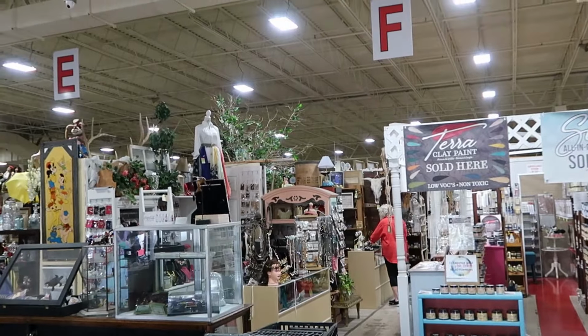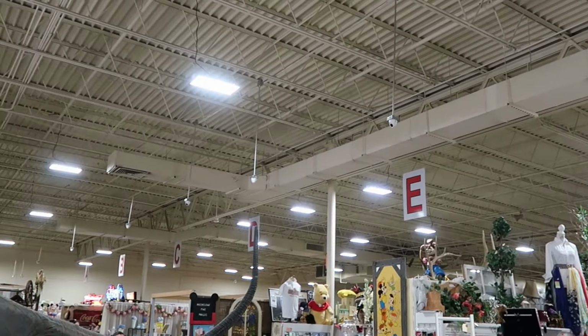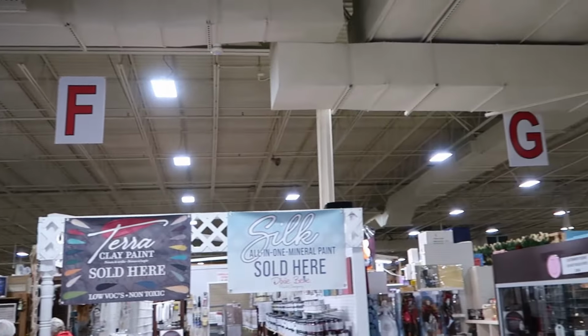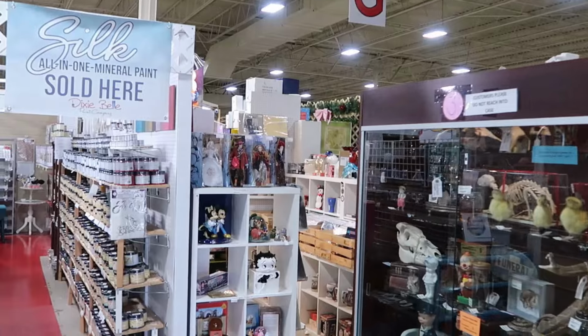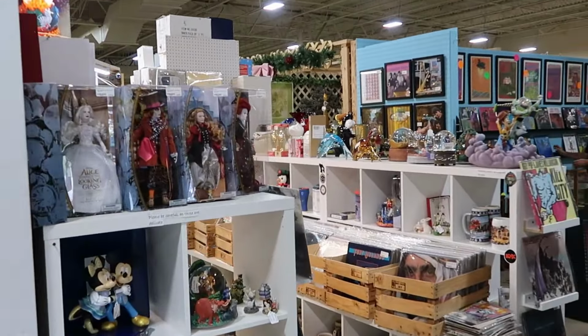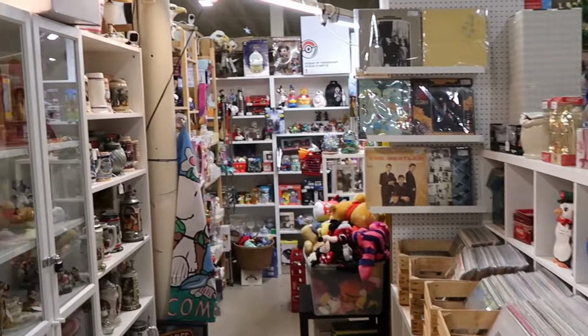But as you could see, as soon as you come inside the Lakeland Antique Mall, every row is alphabetically numbered. It starts with A down there and then goes all the way down this way. It's all literally just individual booths with different vendors. Everybody sells something that's a little bit different. A lot of the booths though, you're going to find a great selection of different Disney items. Let's actually come inside this one and see what we can find.